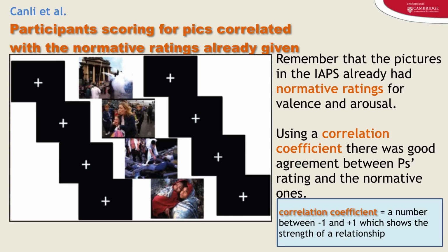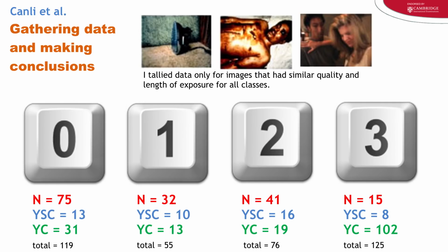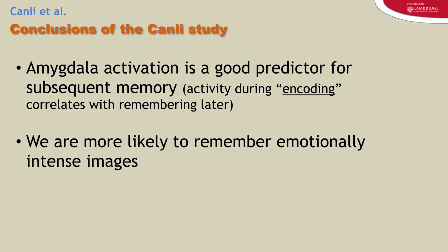Just to let you know that there was a check to make sure that the people's ratings of the pictures were within the ballpark of the pre-established or normative ratings for each image, using what's called the correlational coefficient, which is on a scale of -1 to 1. There was high correlation between the participants' judgments of the pictures and those numbers that were already assigned to those pictures. So remember, each picture already has a number assigned to it. Okay, let's skip this stuff here.